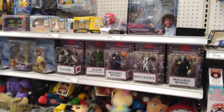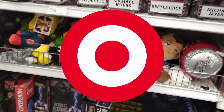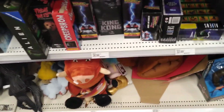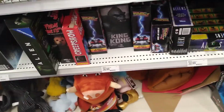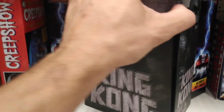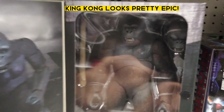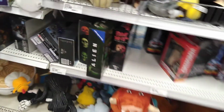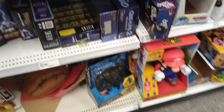I went today on my lunch break to my local Target store to see what Star Wars figures I can find. I just got sidetracked checking out these collectibles. King Kong looks pretty epic. I am Groot.